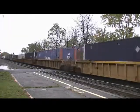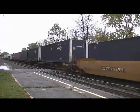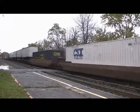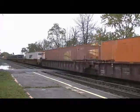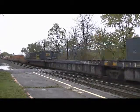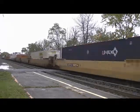This is CSX train L113. This train runs from Boston, Massachusetts to Chicago, Illinois. Today's train is powered by CSXT number 5437, which is a General Electric ES40DC.